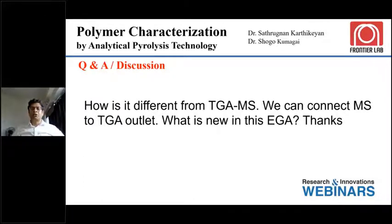Thank you. Actually, there is a difference only in terms of the schematic, because in TGA-MS you have to use a transfer line. Whenever you have a transfer line, there is always the possibility of cold spots. This is one kind of difference you will see between TGA-MS and EGA-MS. The second thing is, in TGA you are taking a 5 milligram sample, whereas in our EGA you are taking only 0.1 milligram. That makes a big difference in terms of the actual half peak height temperature. We have data that shows there is a big difference of 5 to 10 degrees between TGA and EGA data. That means you will have more precise information about the degradation mechanism with EGA-MS data compared to TGA-MS data. Thank you.